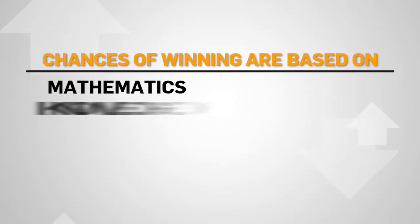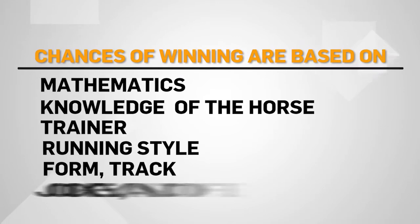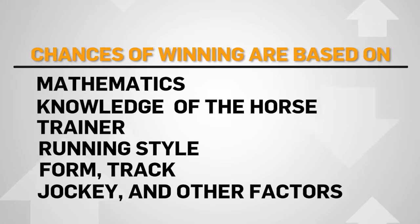What exactly is, as handicappers call it, a value price? The aim in finding value is to make a long-term profit by betting for horses at better prices than what you think are the true chances of winning. It is based on mathematics as well as your own knowledge and research into the horse, trainer, running style, form, track, jockey, and any other factors you see as relevant.